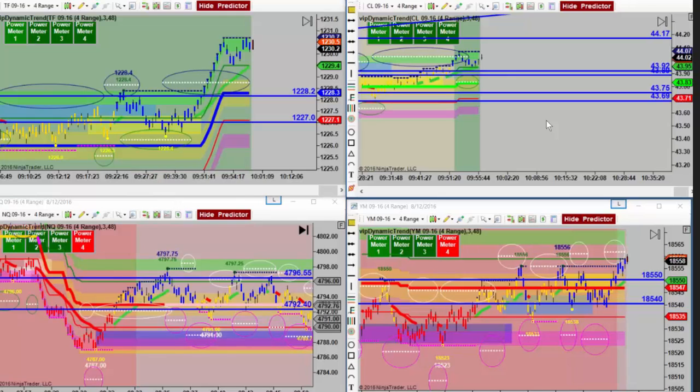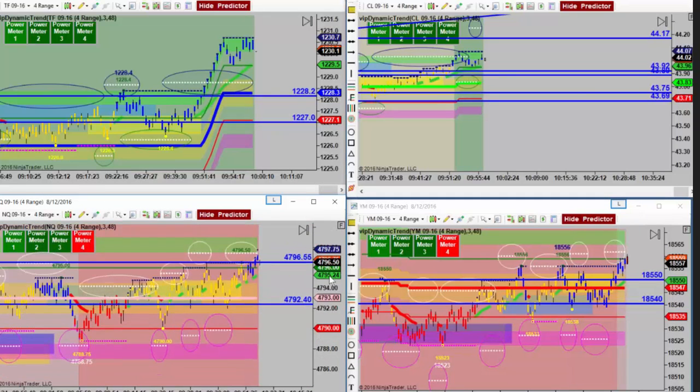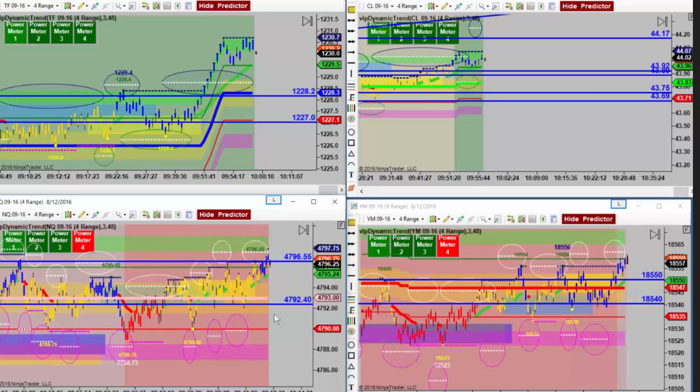Now let me fix the NASDAQ chart. You could go for 10 ticks on them, Brian, but I found that if you go for 5 to 7, they pretty much nail it. But you've got to literally take it when it touches the predictor, if you're aggressive, or when the bar closes. Now, when the bar closes, obviously the bar close fills your trade, and then you've got to put your stop underneath that bar that closed with that wick.